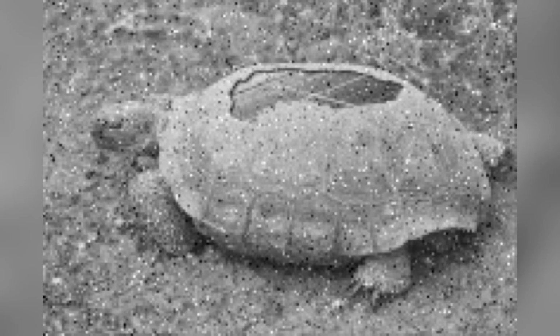SCP-1488, partially roboticized tortoises. Item number SCP-1488. Object Class Euclid. Special Containment Procedures.